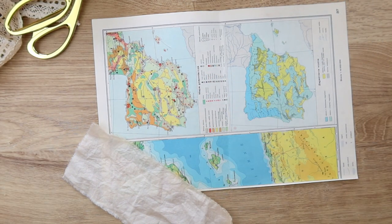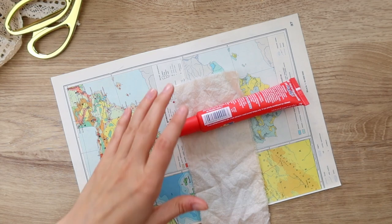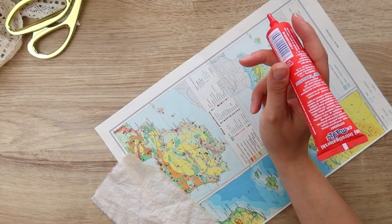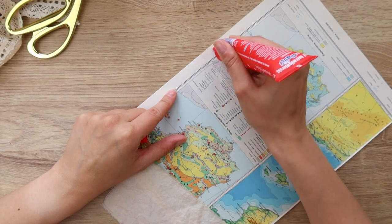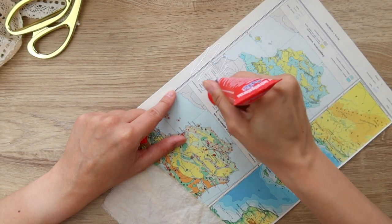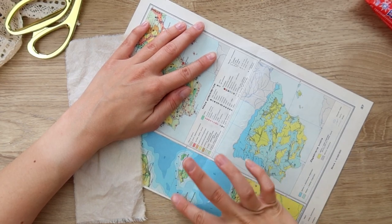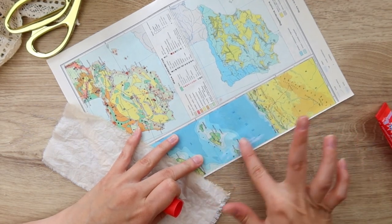I'm going to glue it here in the middle using wet glue. So tacky glue, wet glue, anything like that. And I think I am going to be stitching around the cover, so I don't want to use too much glue, because I don't want the paper to warp too much from the glue, but I'm also going to be reinforcing this fabric with machine stitching later, so I don't need that much glue.